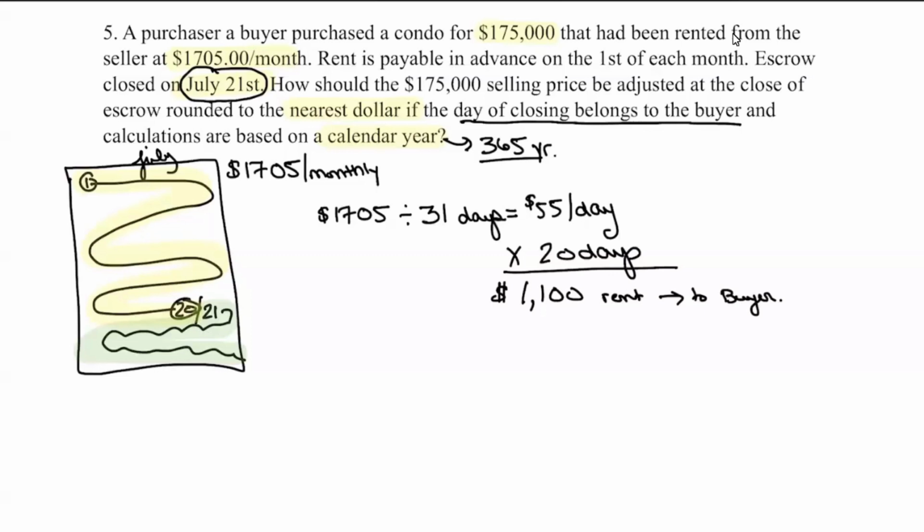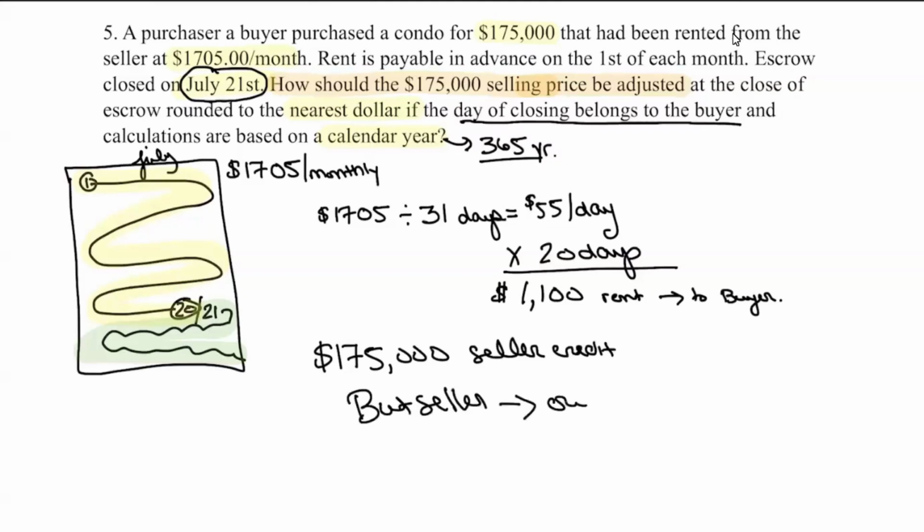Where did it go? How should the $175,000 selling price be adjusted? So what they're actually saying is, hey seller, you're supposed to receive, this is a seller credit of $175,000, but seller, you owe $1,100. So what is that adjustment? It's not that you're going to receive 175. You getting what I'm saying there?